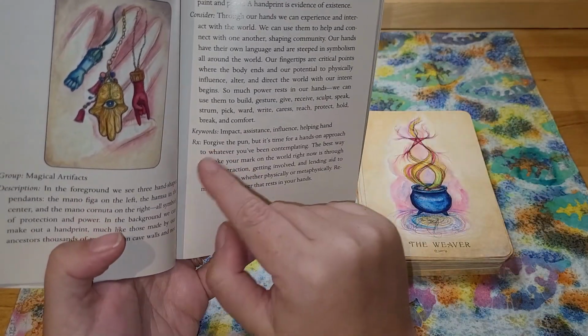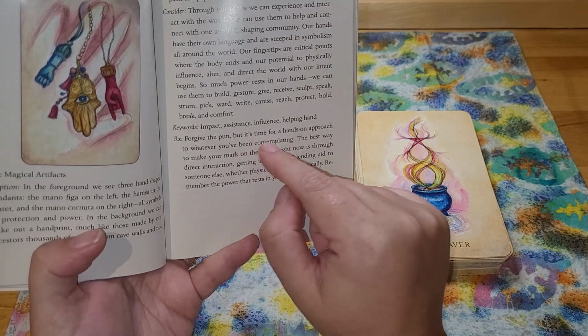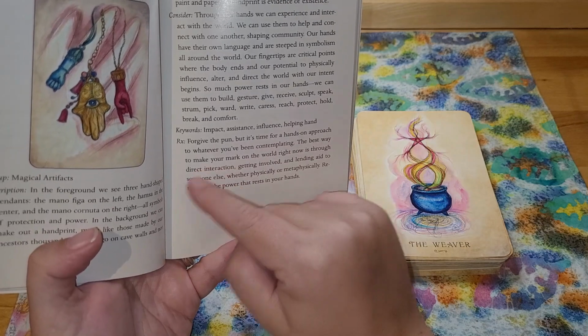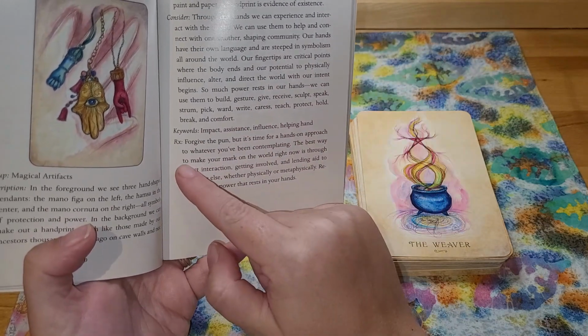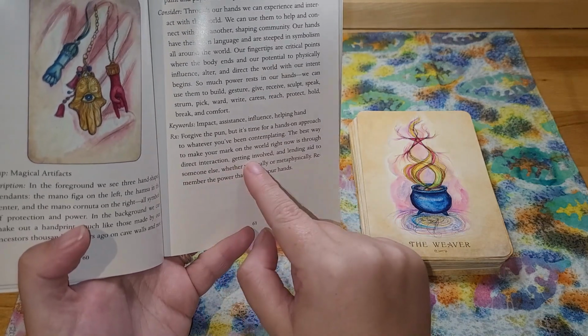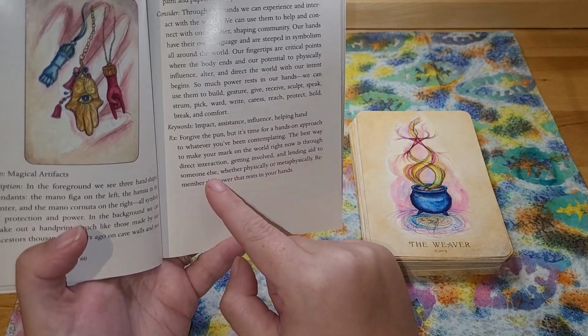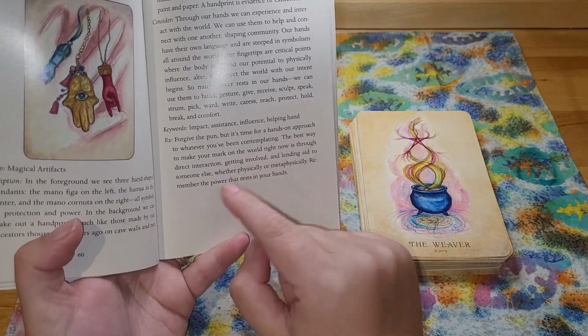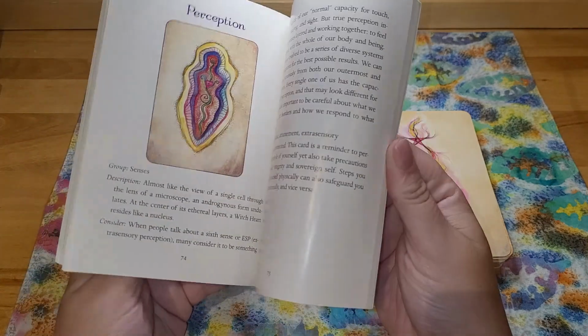But what it says is, forgive the pun, but it's time for a hands-on approach to whatever you've been contemplating. The best way, so this is like the oracle message. The best way to make your mark on the world right now is through direct interaction, getting involved, and lending aid to someone else, whether physically or metaphysically. Remember the power that rests in your hands.